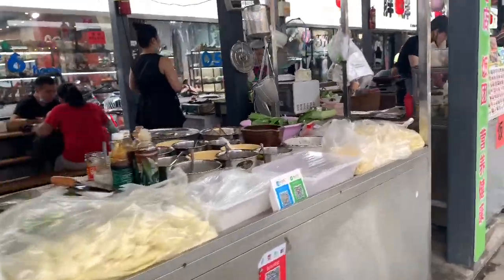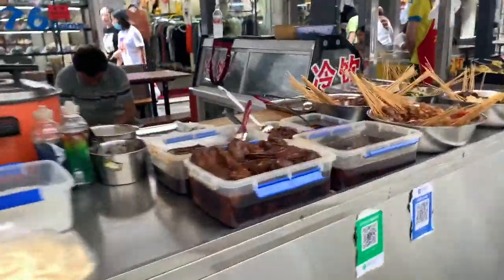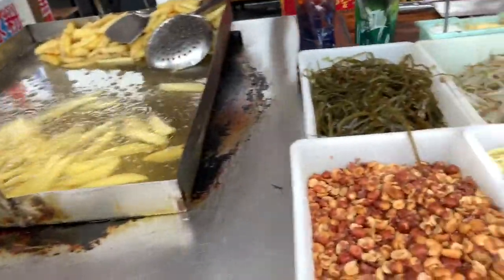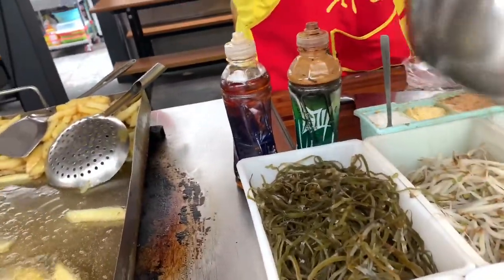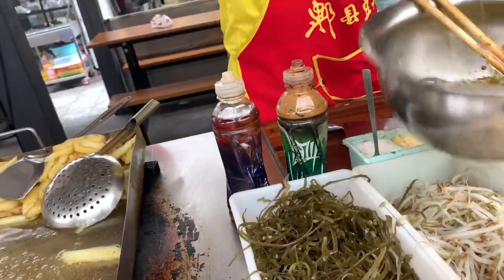There's a place here that I usually go to, and I'm going to try the noodles. That's what I usually have for dinner. So I'm going to have this one. This is mian.